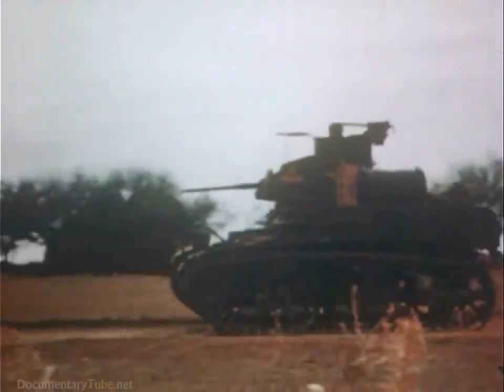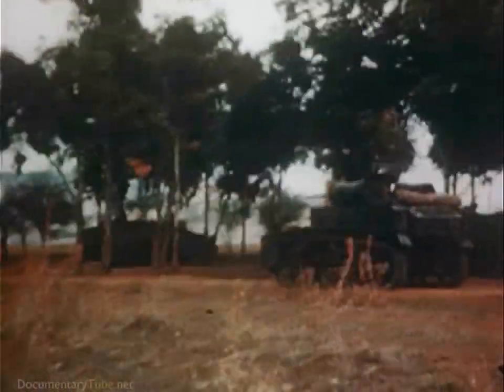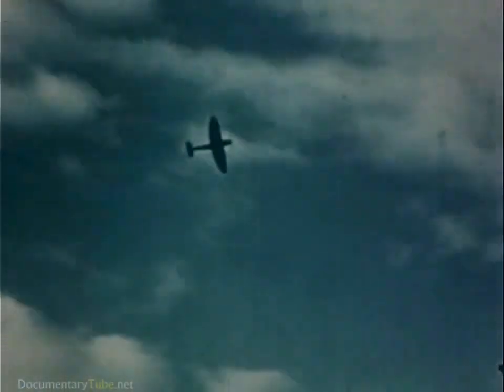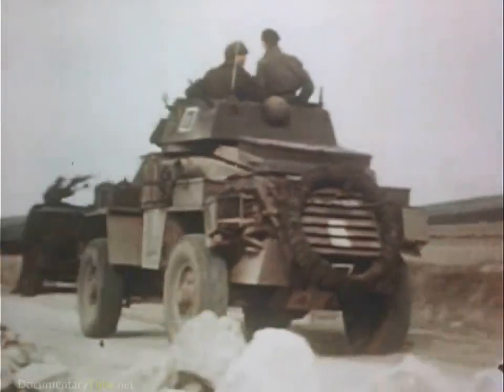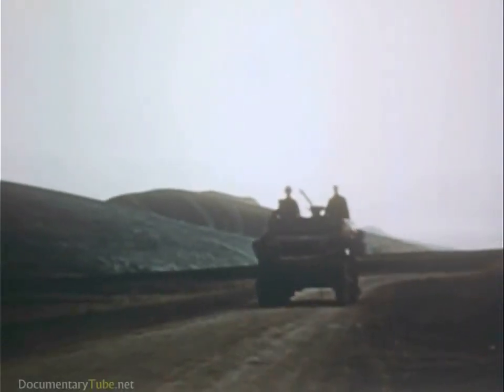This is an American light tank used both for fighting and scouting. P-38s move ahead of the advancing forces. A Spitfire guards the road. A British scout car advances along the northern flank. American half-tracks follow on reconnaissance.